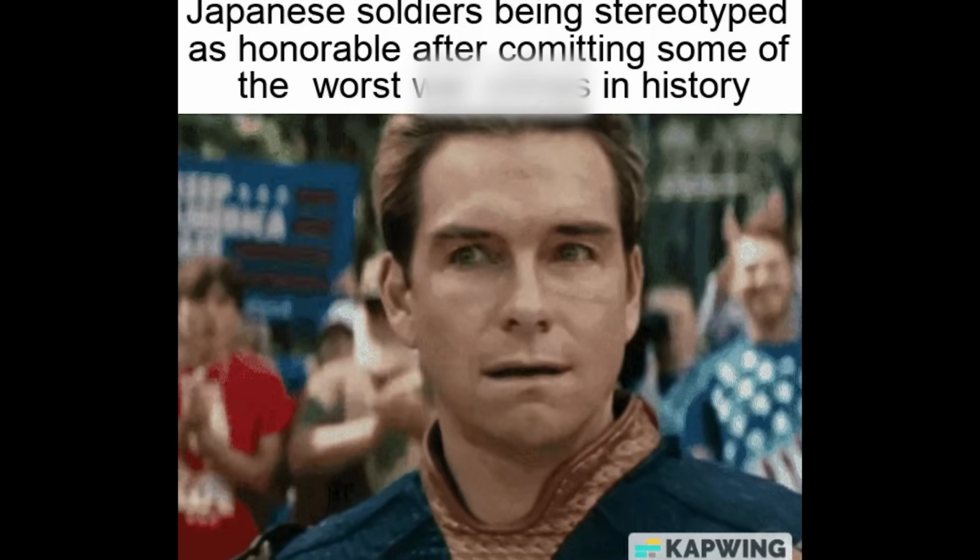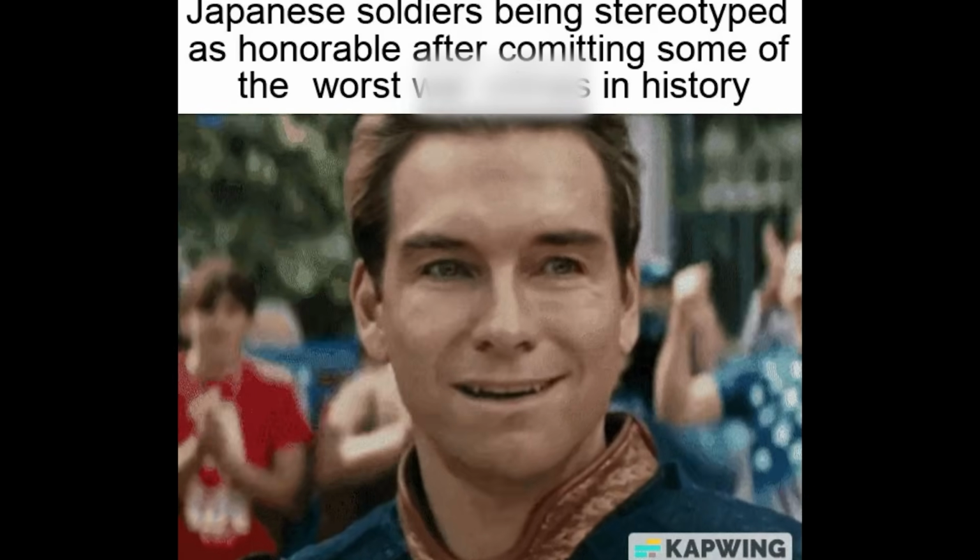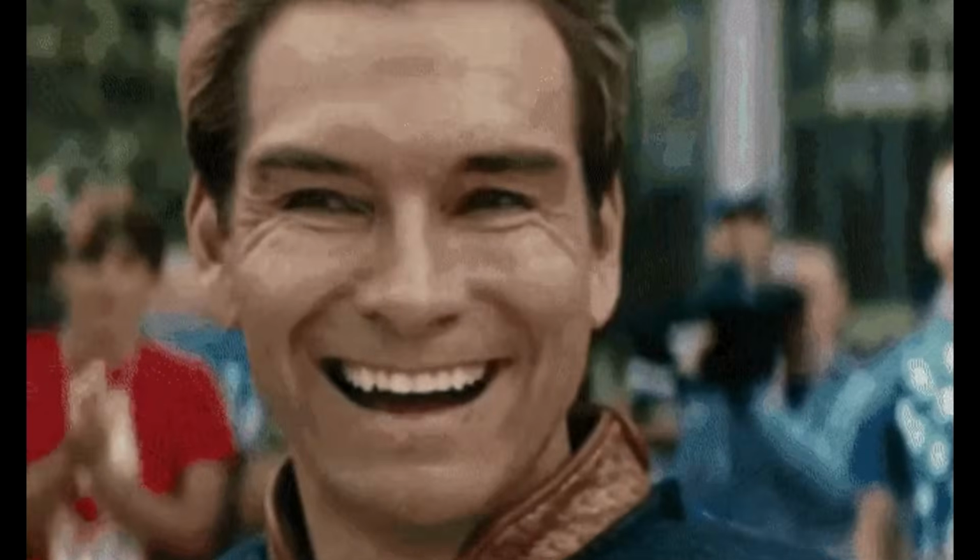Japanese soldiers being stereotyped as honorable after committing some of the worst crimes in history. We don't know how this happened, but we'll take it. Mind you, this only is like a Western Hemisphere thing. In Asia, they still remember.